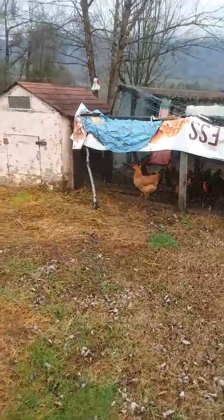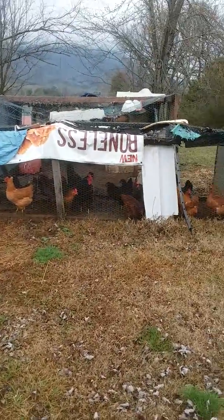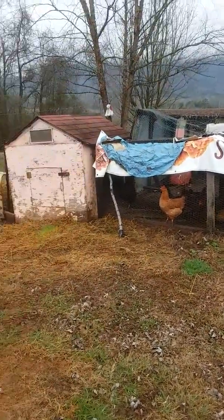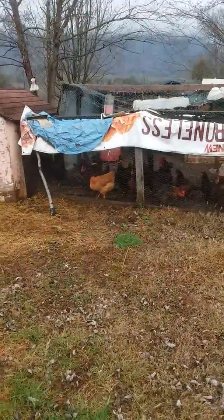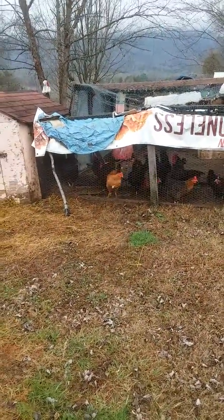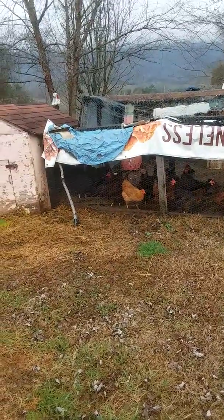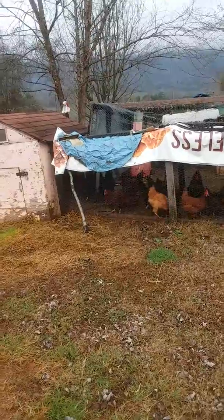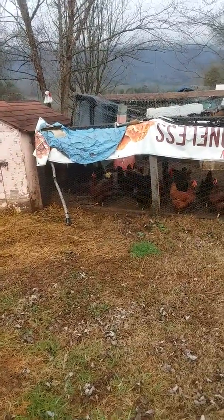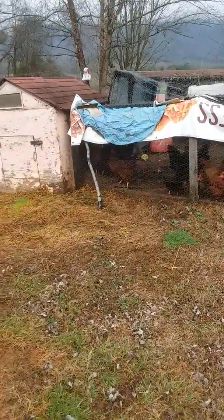I just wanted to show you what our chicken coop looks like after 2 years. We really have not put much money into it. Chickens need food, water, shelter, nesting boxes, and protection from predators. And this is what we were able to come up with.